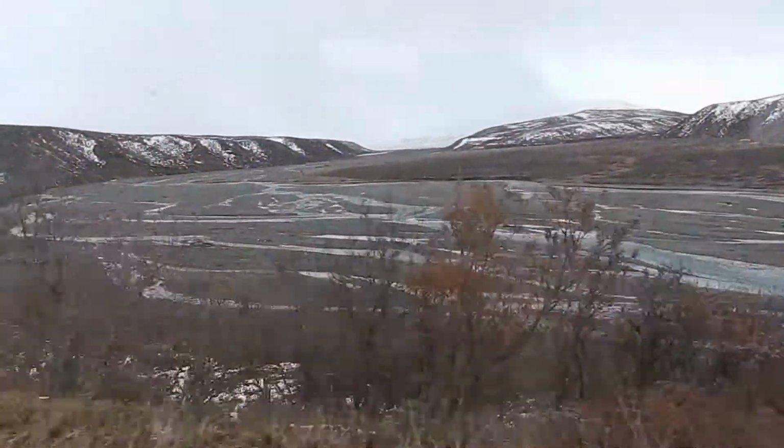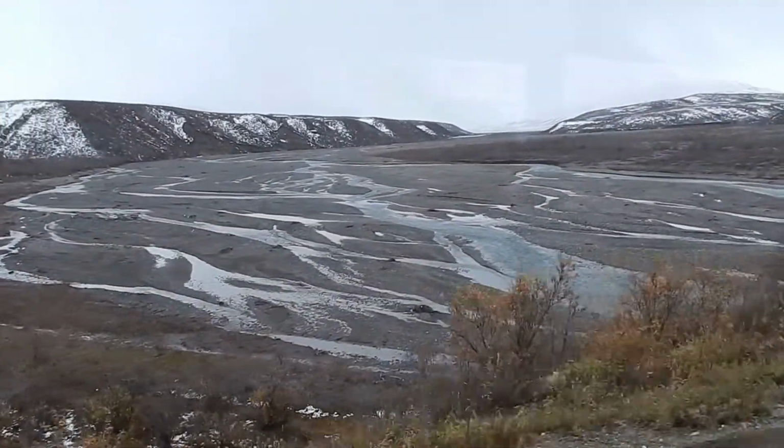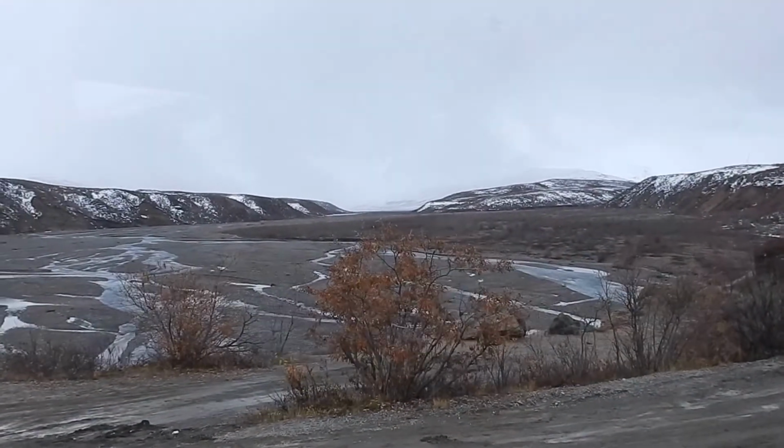there's an active wolf closure down there. You can't hike upriver here to protect critical wolf habitat. Yeah, it's a beautiful river.